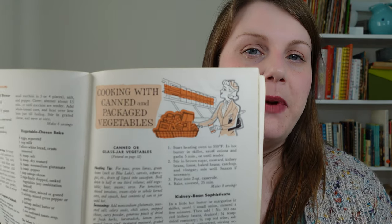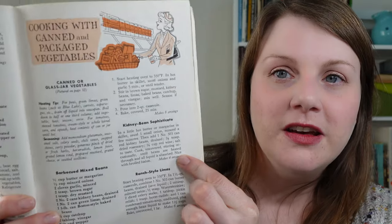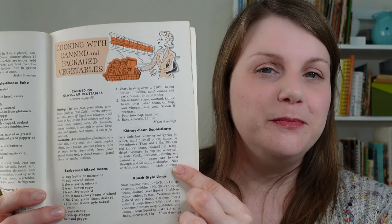Cooking with canned and packaged vegetables. I wanted to shout out the title of this recipe as well. Kidney bean sophisticate. Ooh. So this is kidney beans from a can, drained, with some rosemary, some red wine, and then some salt. Very sophisticated. It says it's nice with broiled bacon. I believe them. A lot of things are nice with broiled bacon.